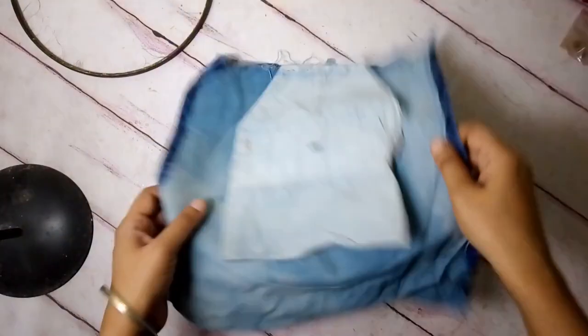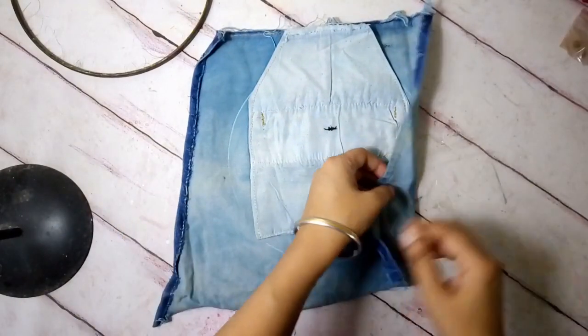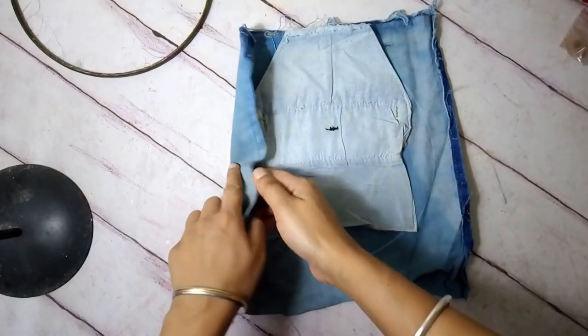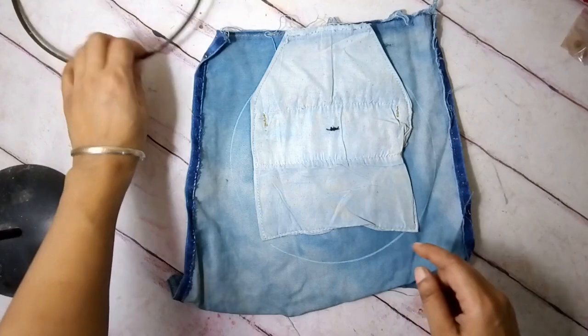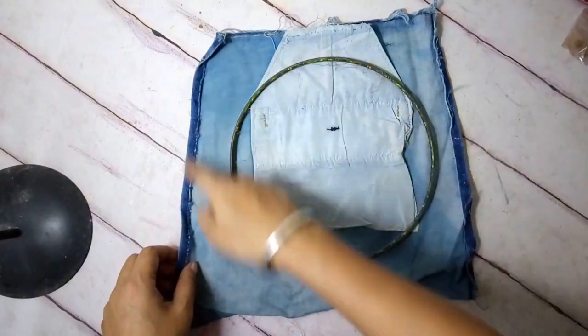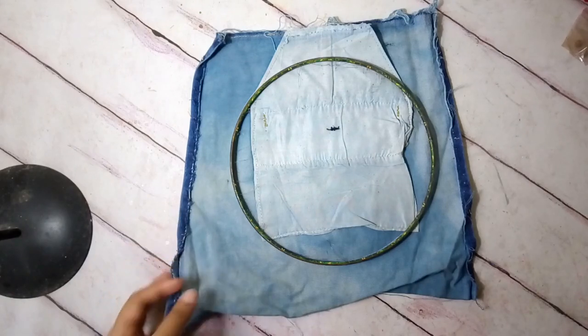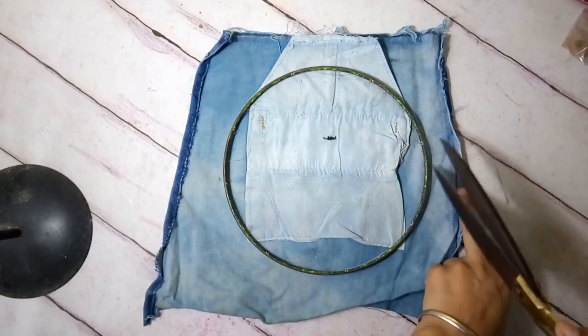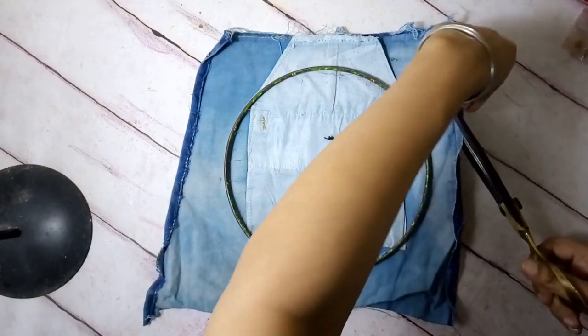I'm going to turn it around, and I have just marked the outlines from the front side onto the back side also, so that it's aligned. Now I'm going to trim off the extra fabric all around, keeping about 1.5 inches border all around so that I can turn it in.